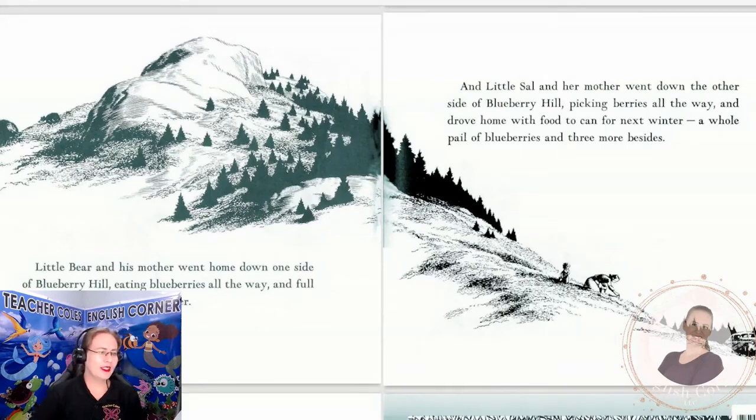Little Bear and his mother went home down one side of Blueberry Hill, eating blueberries all the way and full of food stored up for next winter. And Little Sal and her mother went down the other side of Blueberry Hill, picking berries all the way, and drove home with food to can for next winter, a whole pail of blueberries, and 3 more besides.